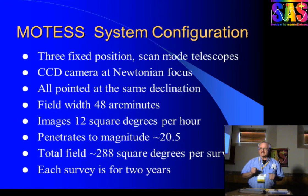Each one has a 1K square CCD camera at the focus. The instruments operate in scan mode from evening twilight until morning twilight, imaging a continuous strip of sky all night. The field is 0.8 of a degree wide, and the typical coverage in the course of a night is 120 to 180 square degrees, depending upon the season.